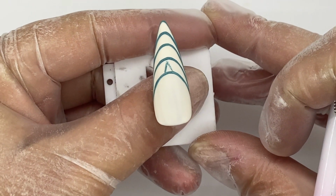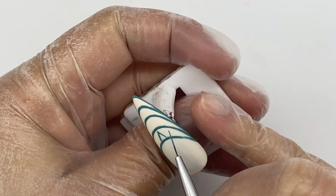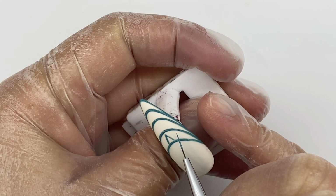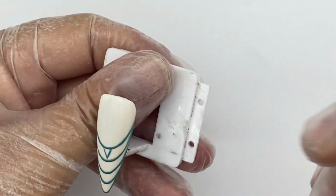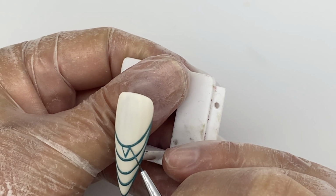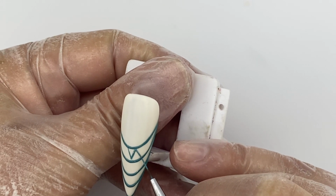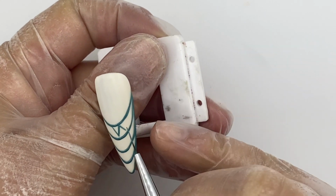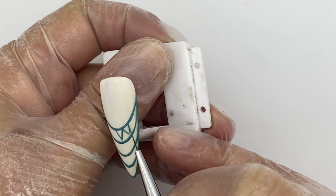Okay, just like that. And we're going to keep going. We're going to make more triangles, and the base of each triangle touches the following one. So if it's easier for you, you can also flip that over so that you could start at the base of the triangle and pull it almost all the way to the following line. And then connect your triangle.